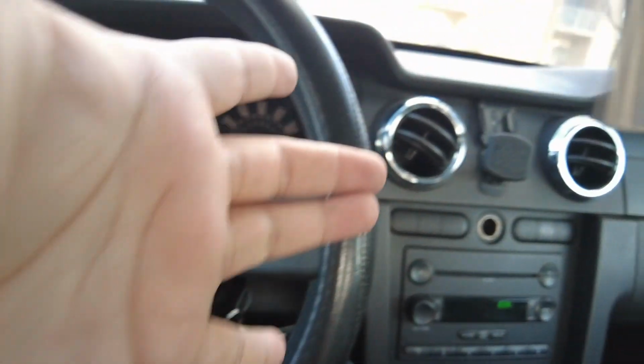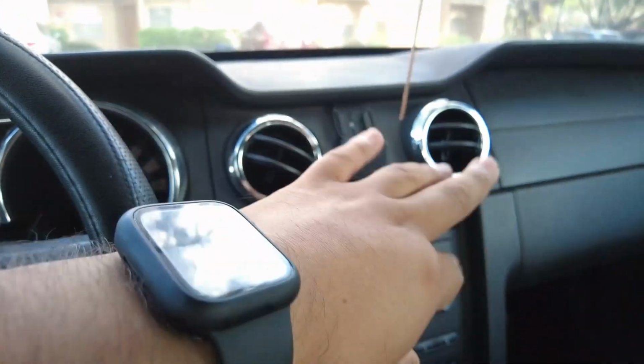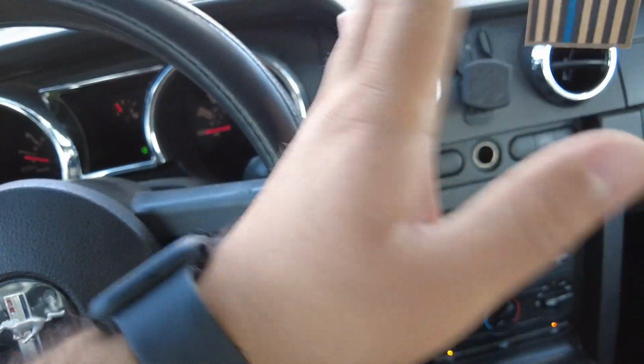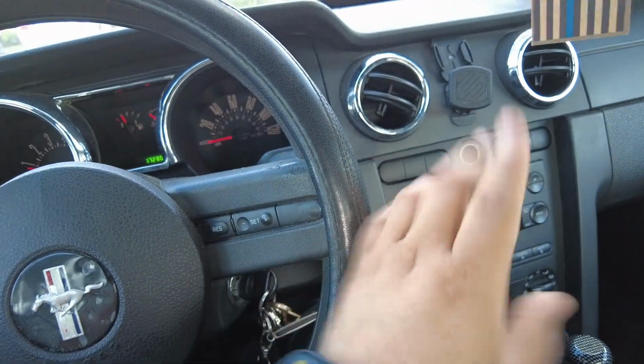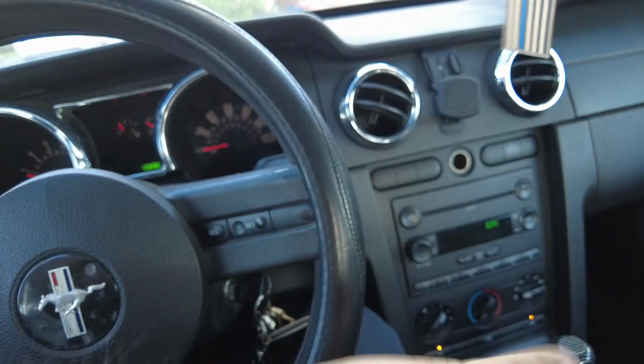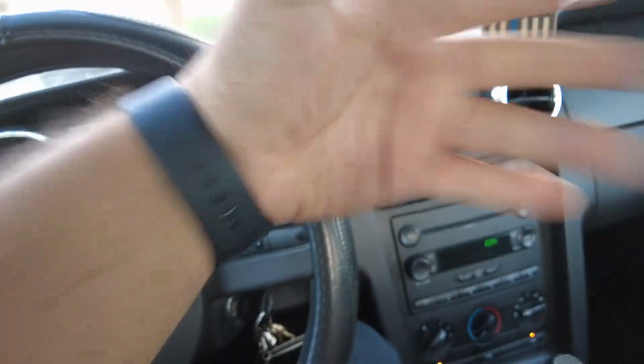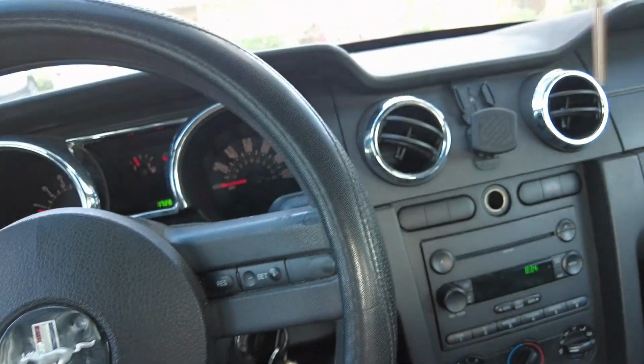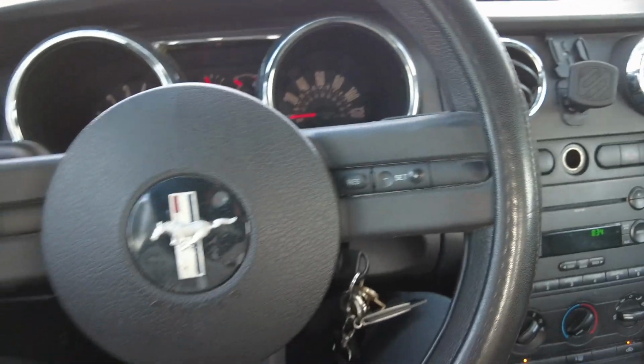Also, you didn't hear it now, but every time I start up, there's clicking in here. I've read online that it could be some little actuators in here that are causing the clicking, because the air can't select where to go, or how it comes out, and it's messing up that process. But yeah, man, everything looks good.